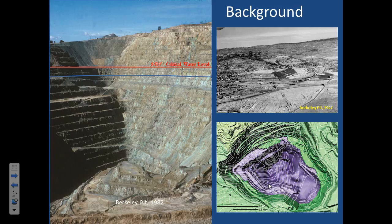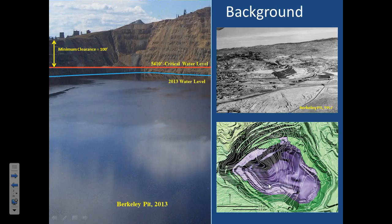That was the water level as of October of 2013, and that's sort of what that looks like now. So it's filled up quite a bit. It's been over 1,000 feet in the Berkeley Pit. It's been about 1,050 feet.